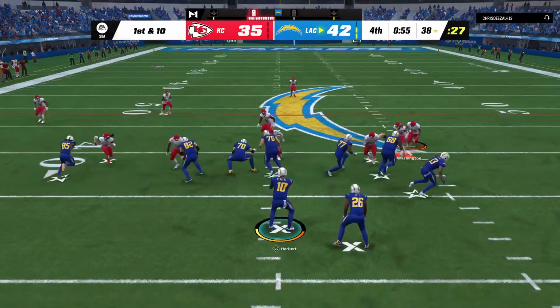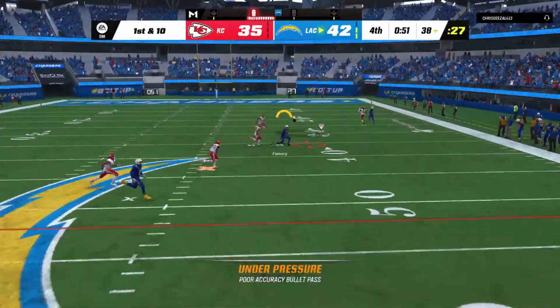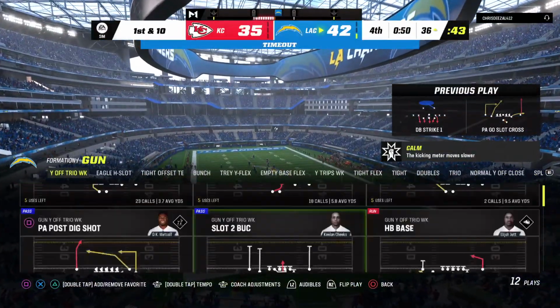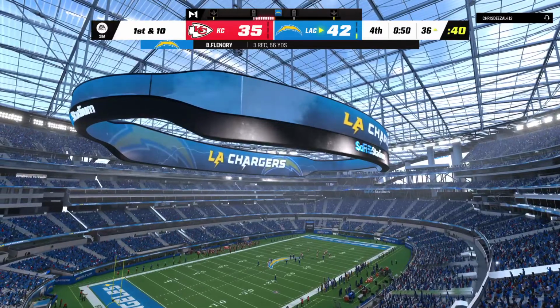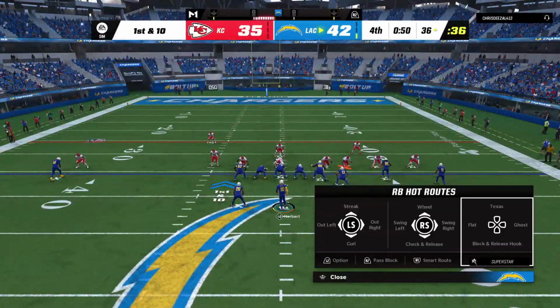The Charger drive about to get going. And with the defense out of timeouts, powerless to stop the clock, this should just be a couple of kneel downs. Now the Chargers will use the 2nd of their timeouts. That'll leave them with just 1 remaining in this 4th quarter of play. So from the 36 now, 1st and 10.